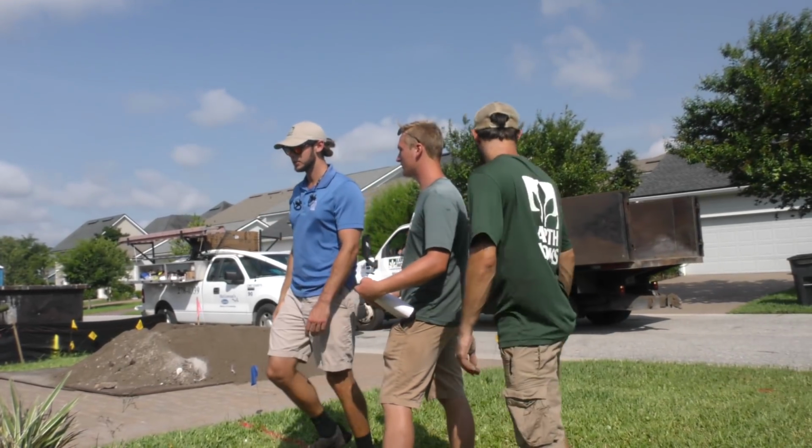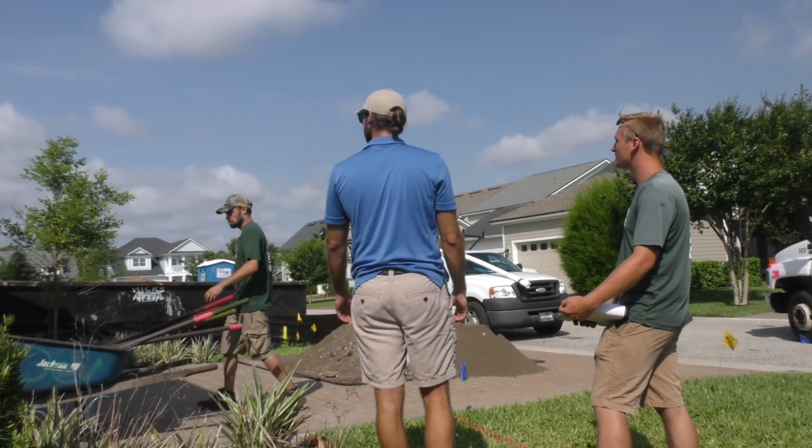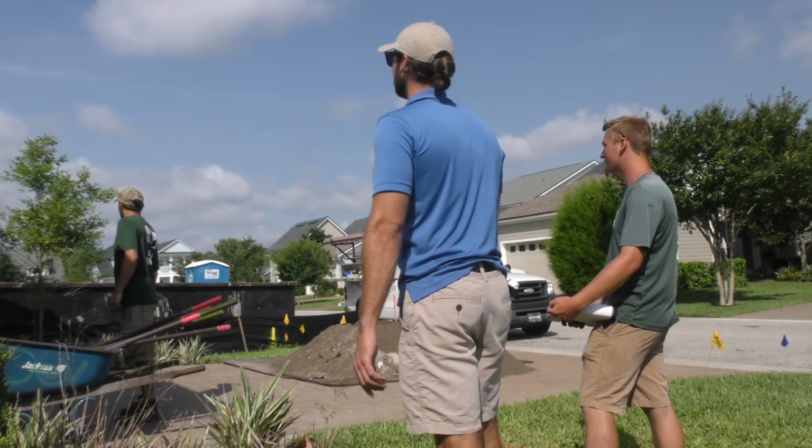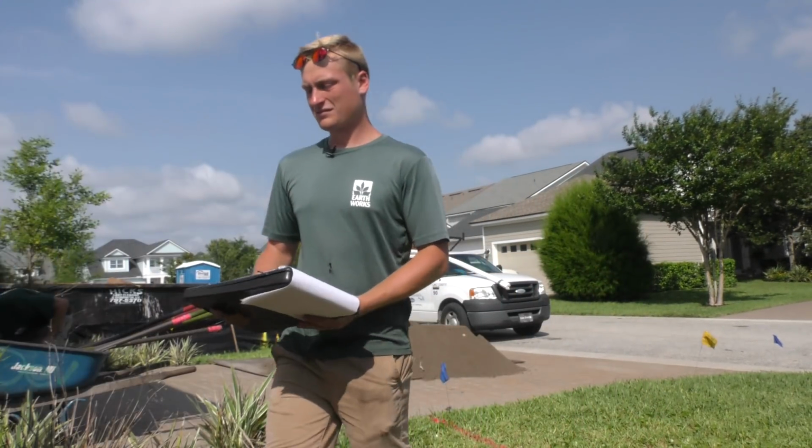So just start going to town and getting those guys out, right? What is that right there with that tree? River birch. Really? Yeah, that is an ugly river birch.